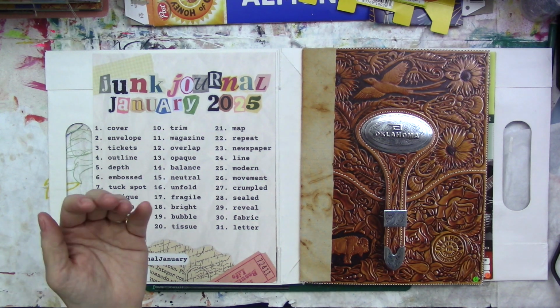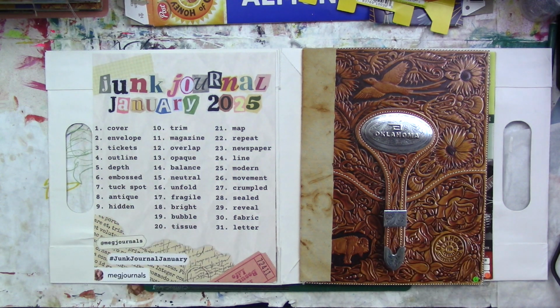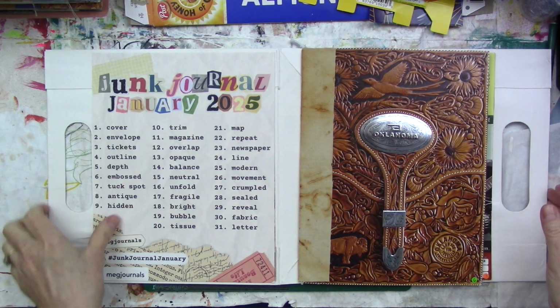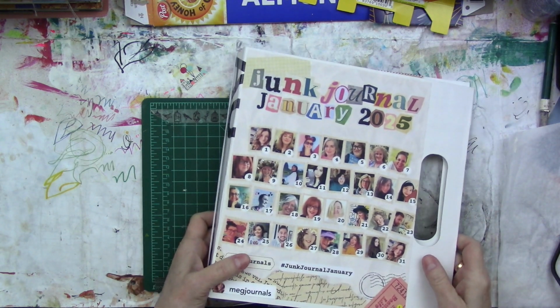Okay, what's the difference between antique and vintage? I don't know. Does it matter? Probably not, but now I'm obsessing over it. Is the stuff that I have antique or is it vintage? I'm not sure. What packaging do I have that's antique or vintage?